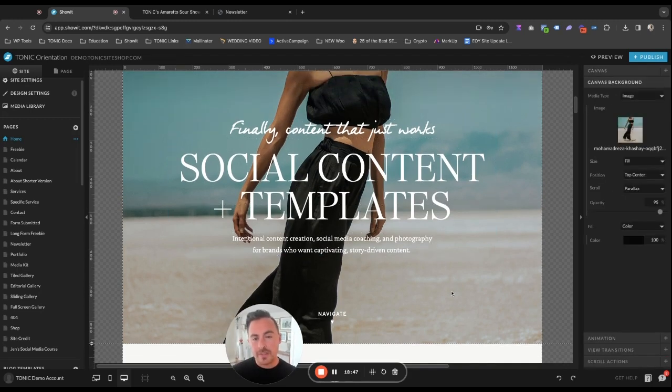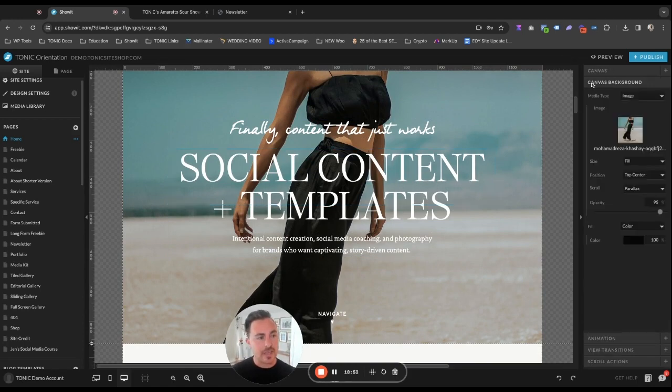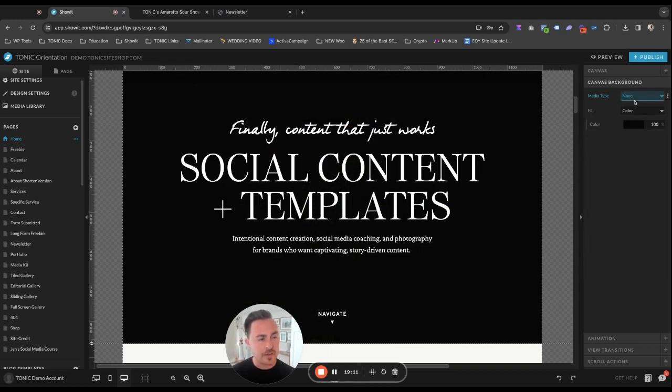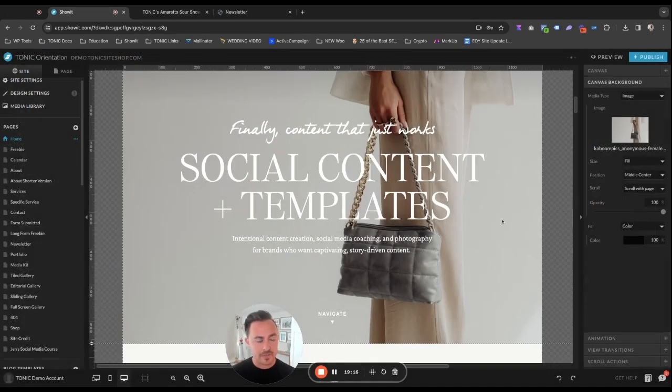Now, if we want to update the image background, all we need to do is double click on the background and you're going to see canvas background show up. And what we can do is we can select an image or video, or you can select none. None is basically just going to be a solid color. So you can have any color that you want using a hex code. But we're going to do an image, and we're going to update the image to be something like that. I think that looks pretty good.